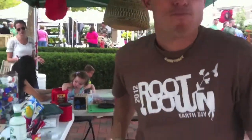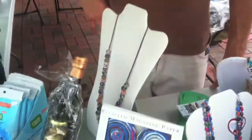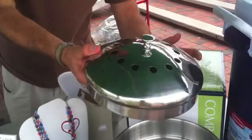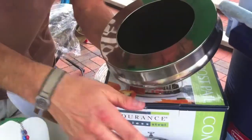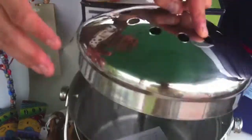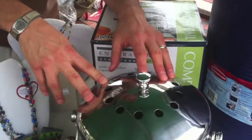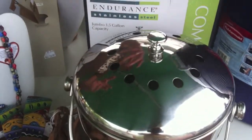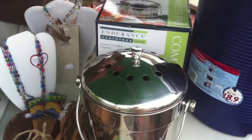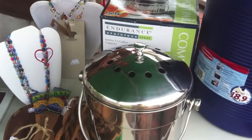So tell me about what here has drawn the most attention. A lot of people are trying to learn how to go green and compost. So we have these compost pails. You can throw your food waste into there and put the lid on. It has a charcoal filter in the lid, so you won't have any smells or fruit flies. You can have this sitting on your countertop for a couple weeks and it won't be smelly in your kitchen. Then you take that out, put it in your compost pile, cover it up, and it turns into dirt in a few weeks.